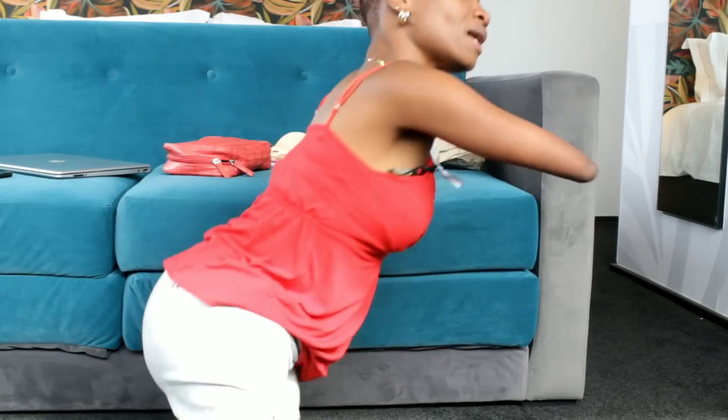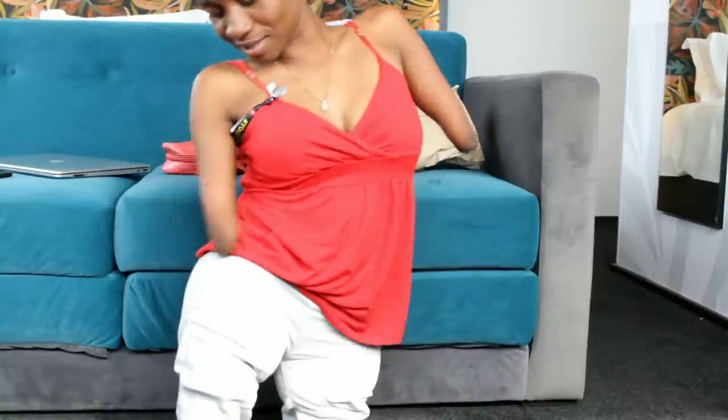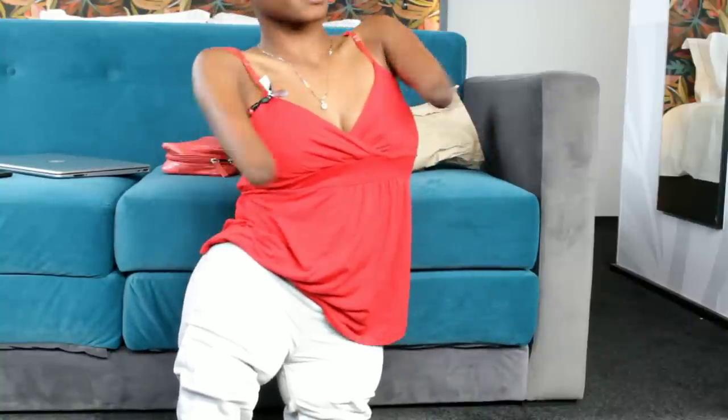So I'm tired, guys. I don't even know how to explain how tired I am. But I just want to show you what I was wearing at Signal Hill, nothing fancy, just these tights with this top, this red string top. That's what I was wearing.